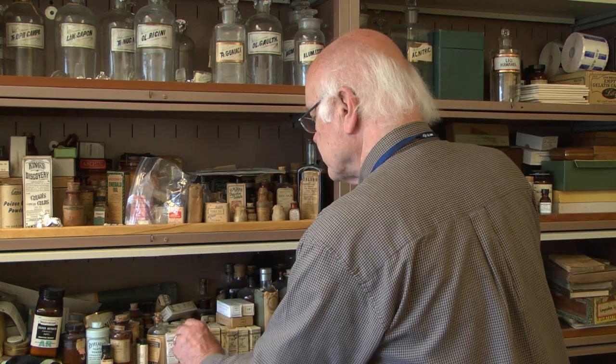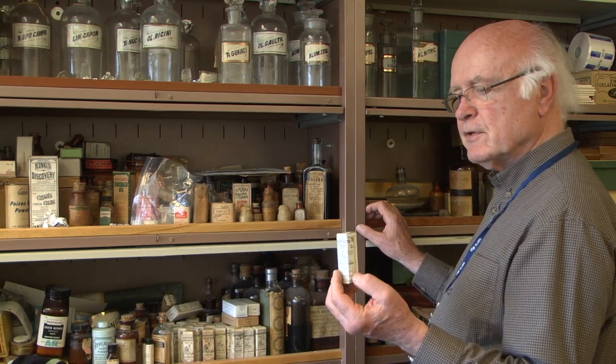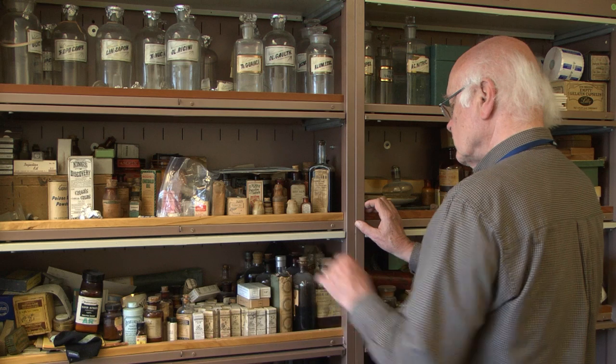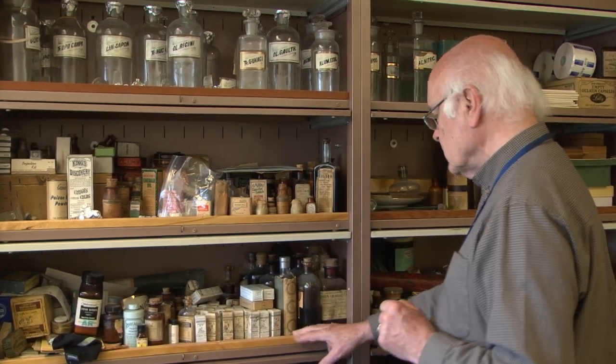It evolved from this wrap package into packages that were basically more like the ones we see today, either a sealed or a pliable cup container made out of cardboard on the outside with the product on the inside. So we go back to before the turn of the century, I think, with the wrap packages, and I have no idea when the unwrapped packages came in.